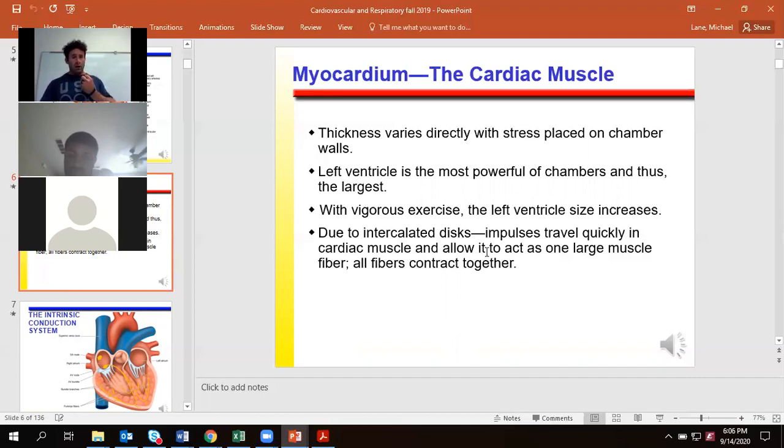So your entire heart contracts and relaxes each time, as opposed to skeletal muscle, where we're just going to get a couple fibers to turn on, a couple more fibers to turn on, and eventually we can turn on all those fibers and get maximal force production in a graded sense.